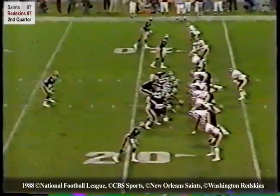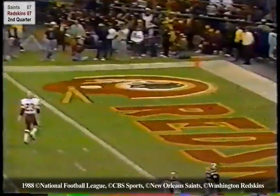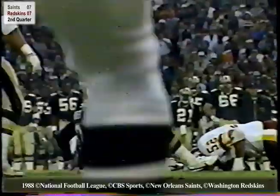Robert Clark this time split wide to the right down the bottom at the 20-yard line. Hebert saw it coming and just threw it away.